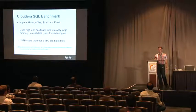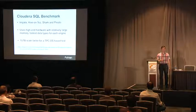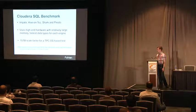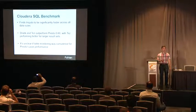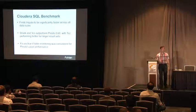This is, I would say, probably not going to reach mass adoption for a year, if ever. So these are probably bigger nodes than you're looking at buying right now. And they used a 15 terabyte scale factor for TPC-DS, which is good. That does seem really representative. So Cloudera, unsurprisingly, found Impala was the fastest by far. It was 5 times faster, I think they said, than the next best competitor, which was Shark.